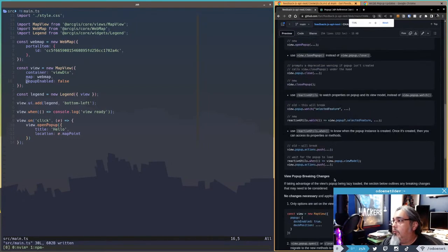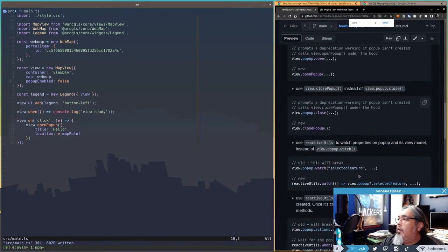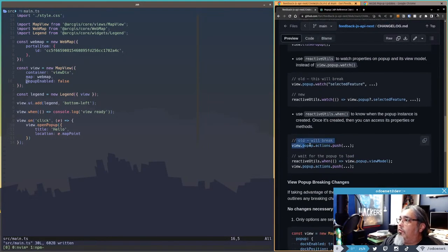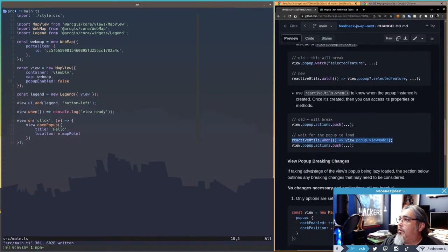Can you guys see this? A little bigger. Use reactive utils to really watch it. So this is going to break, right? Same for the actions, right? So you want to watch for when the view model has been applied to a pop-up. Then go and apply, push some actions into it.